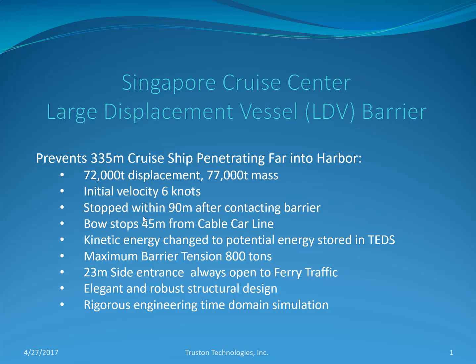The vessel stopped within 90 metres after contacting the barrier. The bow is stopped 45 metres from the cable car line. Kinetic energy is changed to potential energy and stored in the proprietary TED structures. The maximum barrier tension reaches 800 tonnes. All the time, a 23-metre wide side entrance is available and open to ferry traffic.